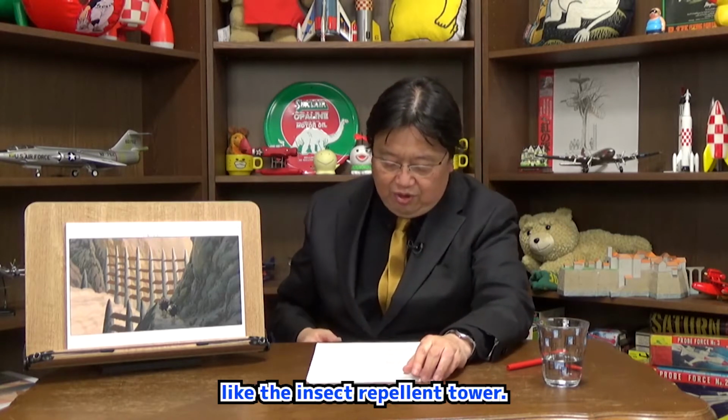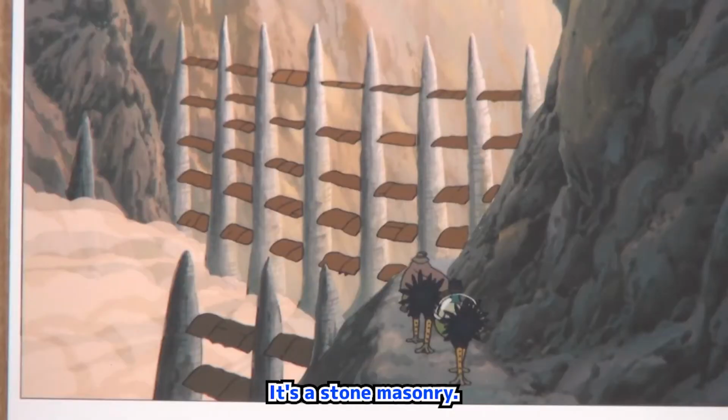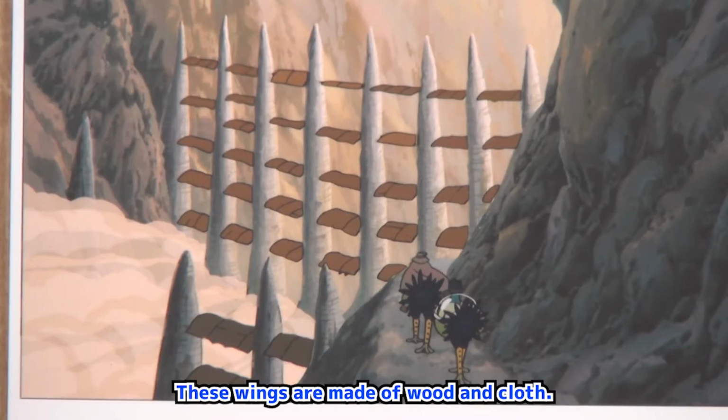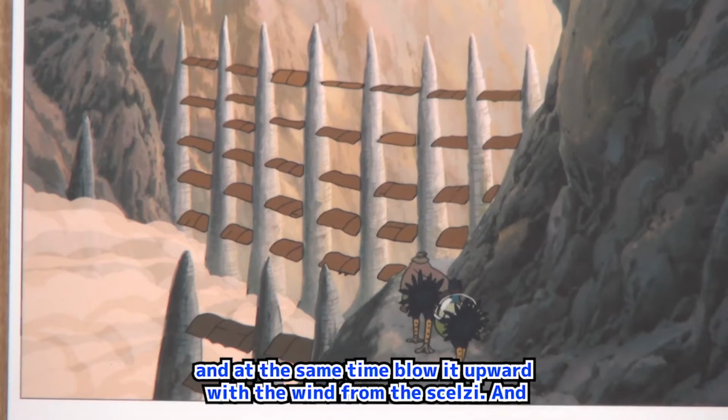Like the insect repellent tower, as you can see, the material of the tower is stone. It's a stone masonry. These wings are made of wood and cloth. And what they do is, as I said, keep the dust from the acid sea away, and at the same time blow it upward with the wind from the salt sea.